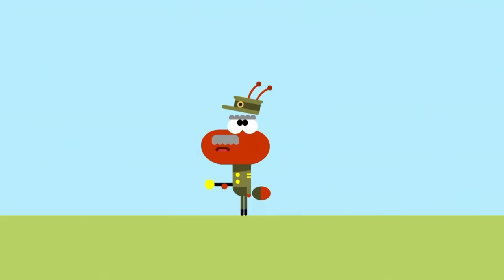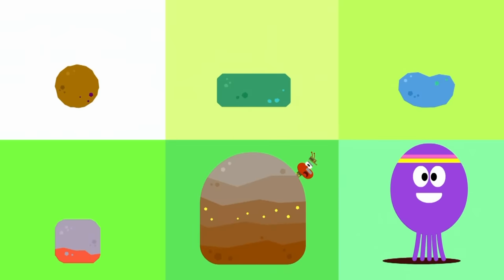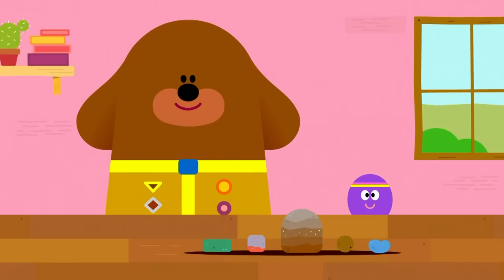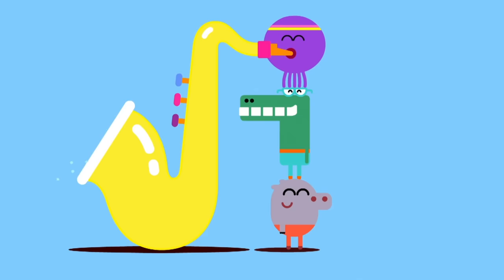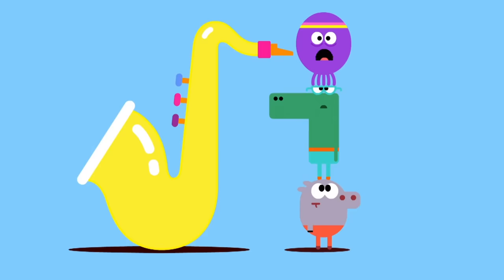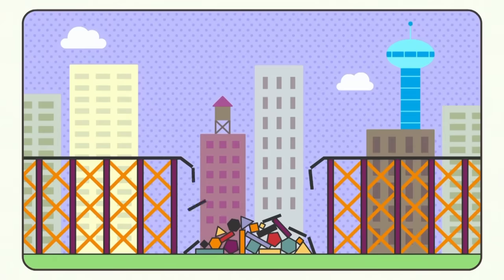That's my line. Look what I collected, Duggee. Pebbles. And a whopping great rock. Excellent collecting, Betty. Woof! And it's a bit hard to play. I've got to phone my mother.